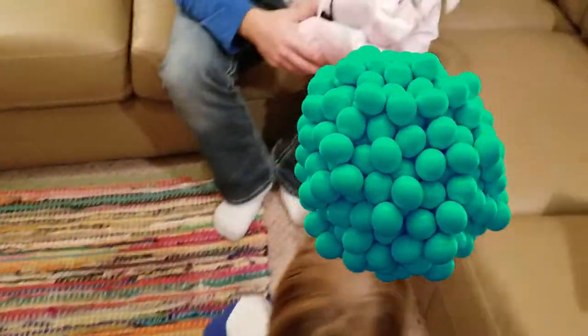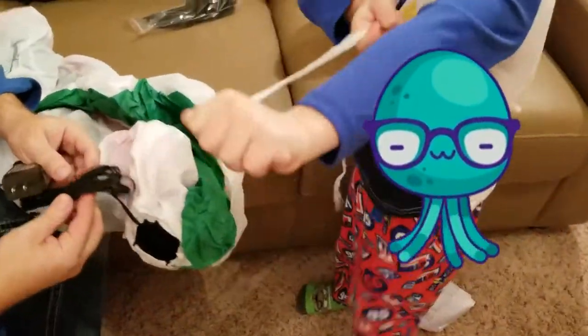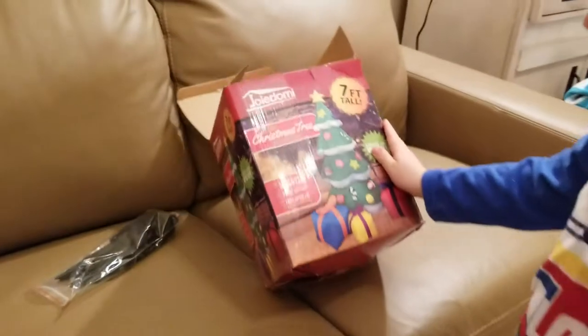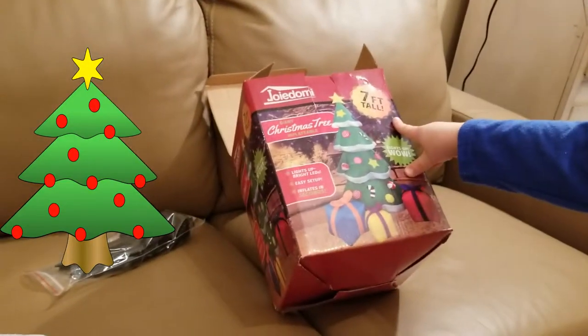Oh, that's the first time I see one tied up like this. That's nice. And this already came assembled together. That's nice too. Very nice. Seems like an easy assemble. What brand is it? I don't think we've had this brand before. This looks seven. Joiedomi? 7 feet.